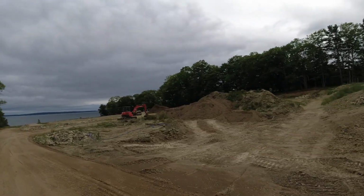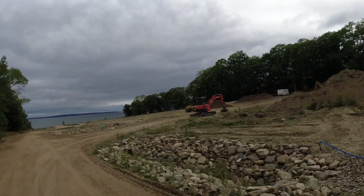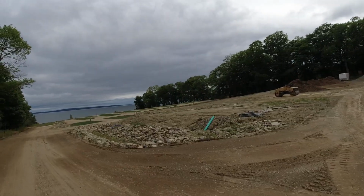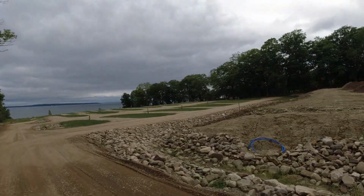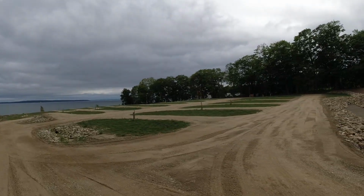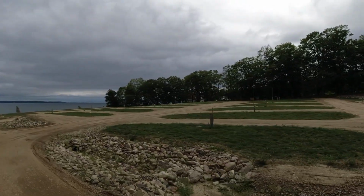They had a small water leak they couldn't find, and I guess as soon as they found the water leak, they would actually start sending people down here if they wanted to stay in these sites. Right there, look at that. They look pretty nice already. These look like nice pull-throughs. Now I guess they don't have cable in here yet.